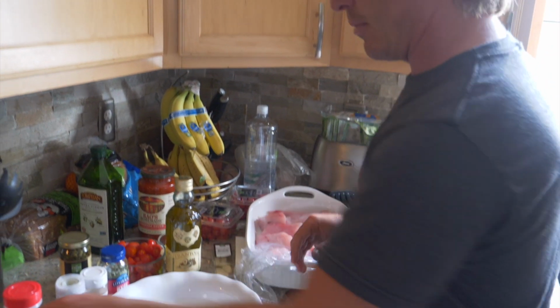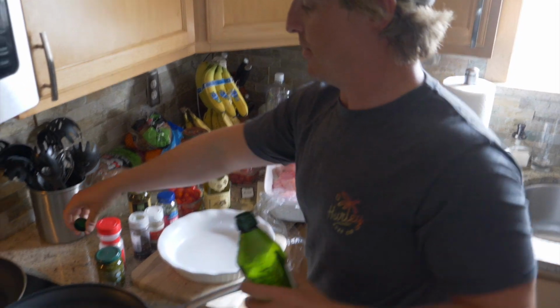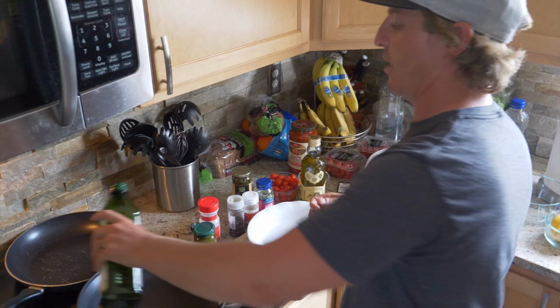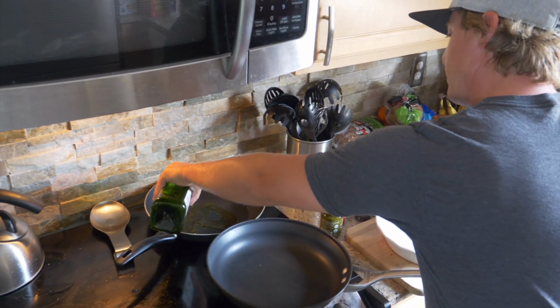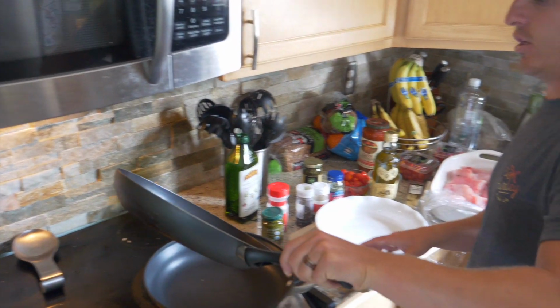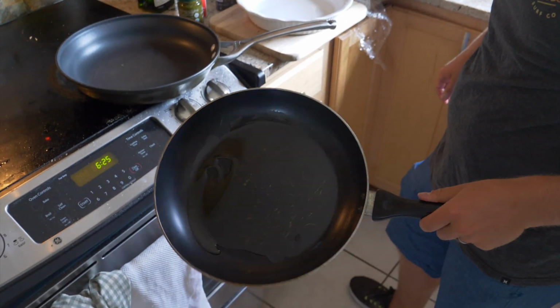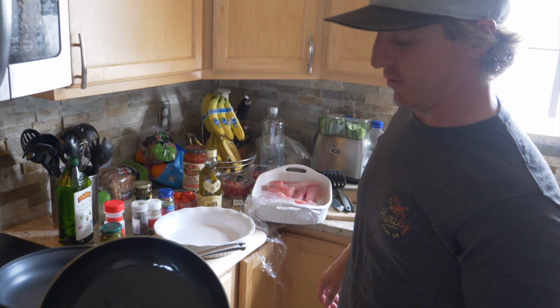Okay, the first thing that I'm gonna do is start by creating the side dish, what we're gonna put the cobia on top of. I'm gonna use this olive oil, and I'm just gonna cook the tomatoes and the garlic, and this is gonna be like the base, like the sauce that we're gonna be using.